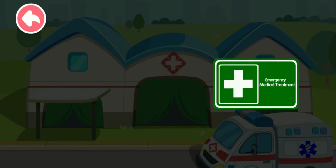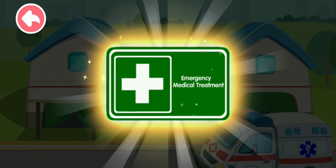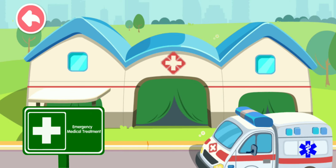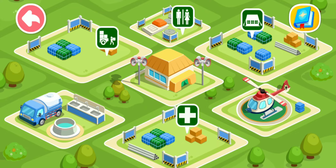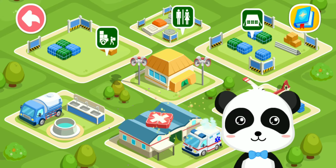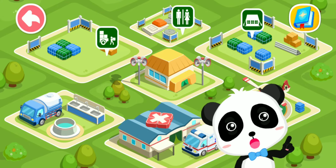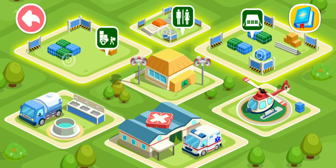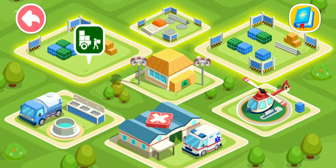What is the sign? Yes, that's the sign for emergency medical treatment. Awesome! An emergency medical center has been built. Emergency supplies.